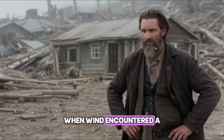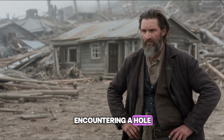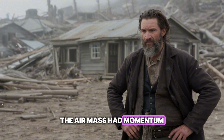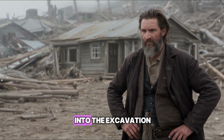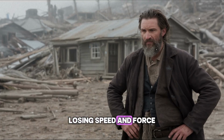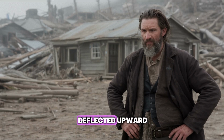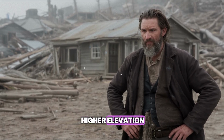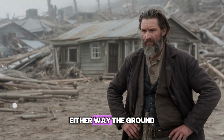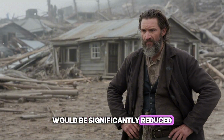When wind encountered a depression in the landscape, it behaved like water encountering a hole. The air mass had momentum and couldn't change direction instantly. Some wind would drop into the excavation, losing speed and force as it hit the bottom and swirled. The rest would be deflected upward, passing over the depression and continuing at a higher elevation. Either way, the ground-level wind striking his cabin would be significantly reduced.